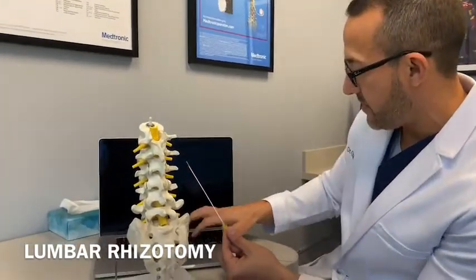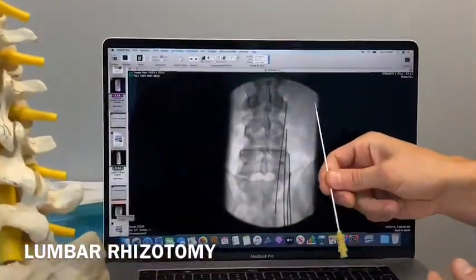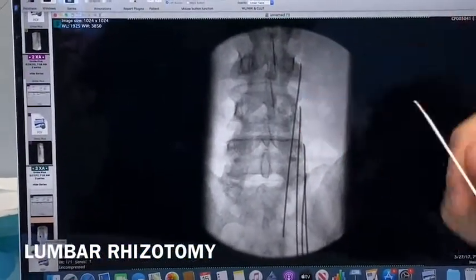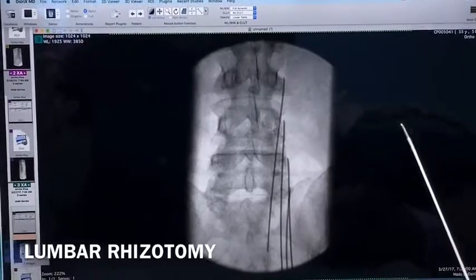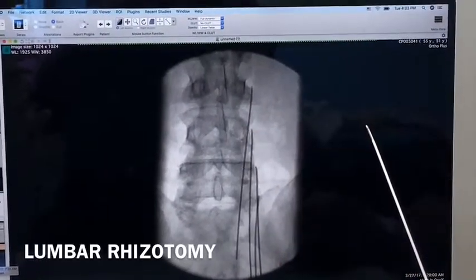This is an image of the actual procedure. You can see the needles coming in, making contact with the bone. So this is what interventional pain physicians are looking at as they're driving the needle to get to this nerve. Once the needle's down there, they do some testing to make sure they're on the right nerve, and then they create a heat lesion, which is very small, to destroy this nerve.